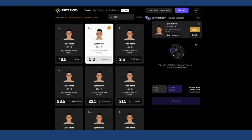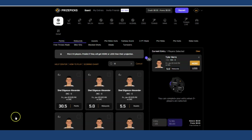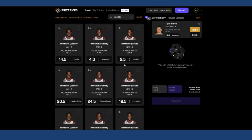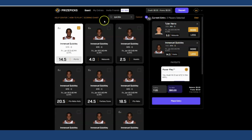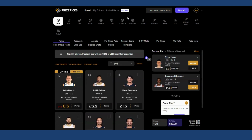If it lands on the number, it's a push. Okay, so we're going to keep that on hand. And then the other one we were going to input was the Quickley points, I believe. We'll add that one next. And we'll do the quick search here. We had Quickley points. I believe that was under 14.5, so we're going to choose less. Okay. And that last one was what, Murray? I believe Murray and the points. Type that one in real quick.